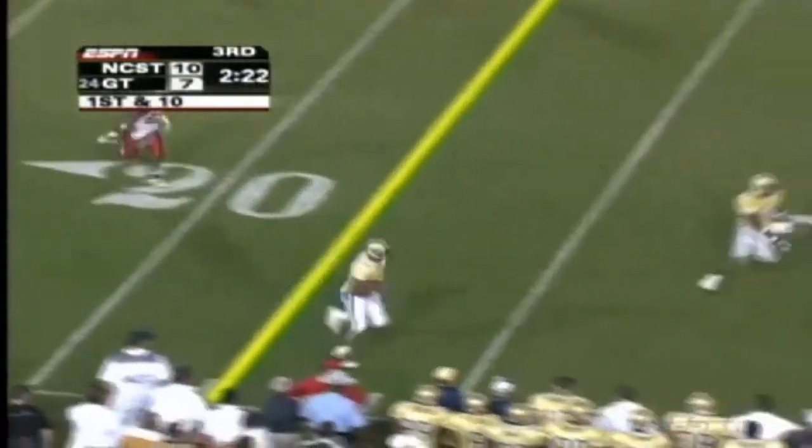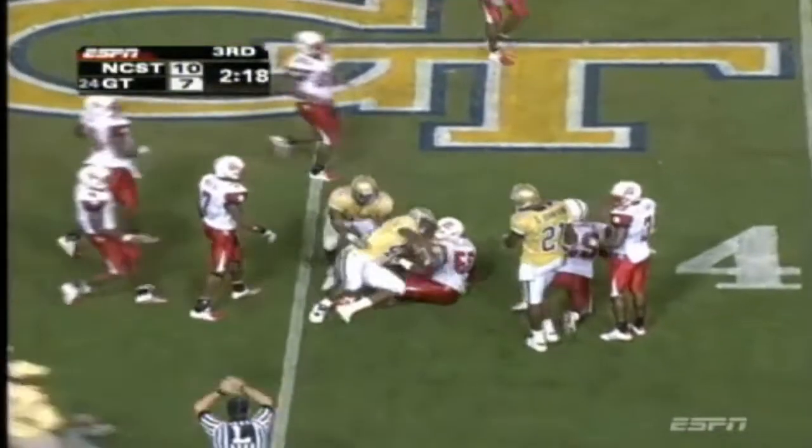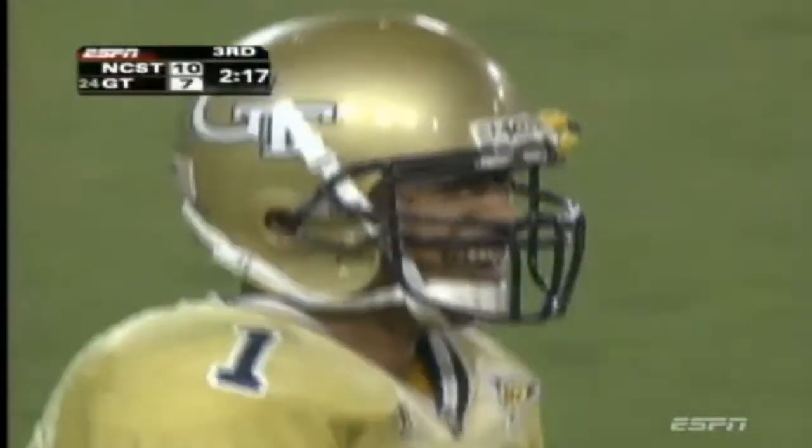Underneath, this one hauled in by the big tight end, Michael Matthews, crumbling down to the 35-yard line. It's a staple of this Georgia Tech offense. Pick up 23, clear out an area, and bring somebody back underneath it.